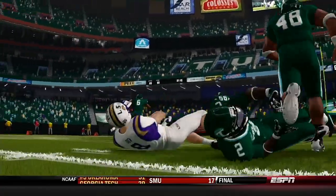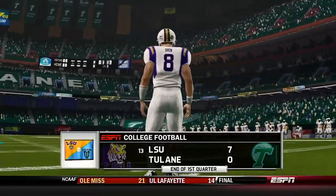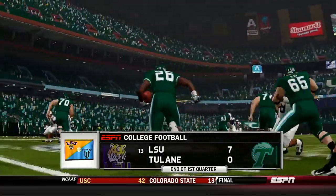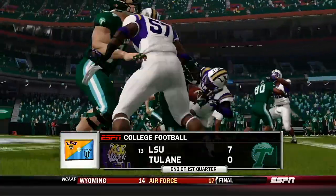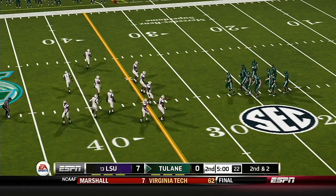We played one. The Tigers lead 7-0. And we're back for more action here in quarter number two.